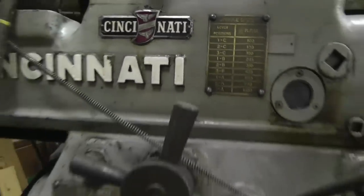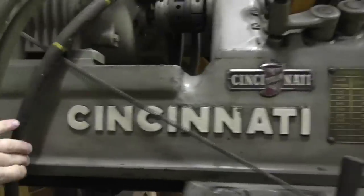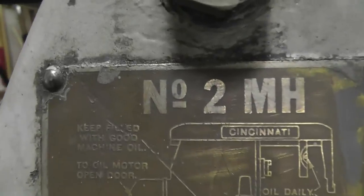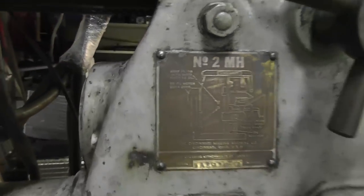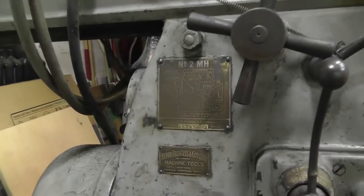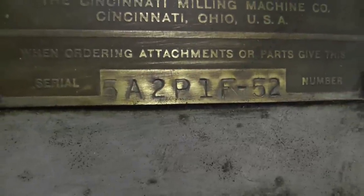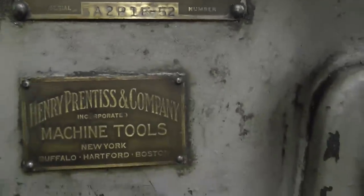All right, let's give you the name. This is a Cincinnati, brand name Cincinnati, and it's a number 2. If you want to look it up, Cincinnati number 2 MH. Horizontal and vertical milling machine. Just for fun, there's a serial number. You can Google that and find out more information.